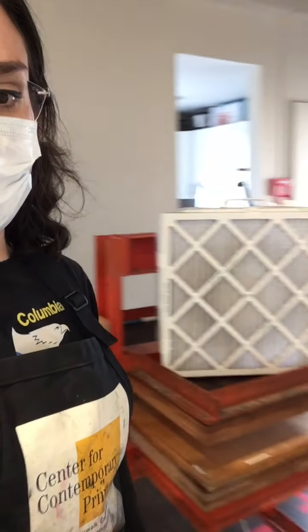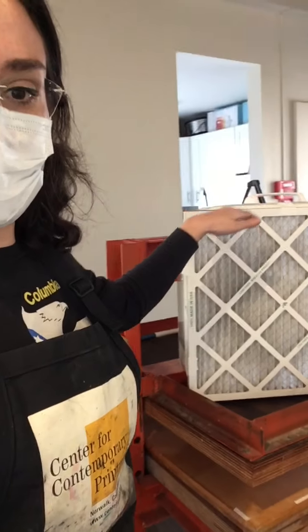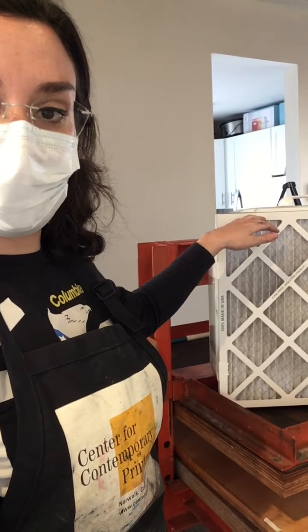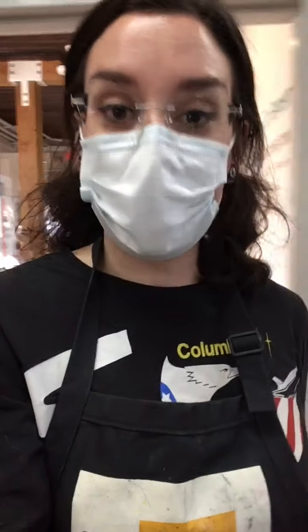Finally, in addition to all of this, we also have these fans placed throughout the studios and the common spaces that have a MERV 19 hospital-grade air filter caulked to the front of a box fan. And these are actually really powerful air purifying devices that remove a vast amount of particulate from the air, particulates of very, very small size, including virus particles. So as you can see, we have these turned on and in place all around the building.